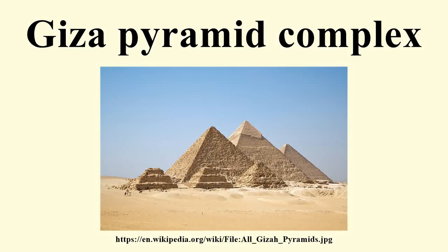The Giza Pyramid Complex is an archaeological site on the Giza Plateau, on the outskirts of Cairo, Egypt. This complex of ancient monuments includes the three pyramid complexes known as the Great Pyramids, the massive sculpture known as the Great Sphinx, several cemeteries, a workers' village and an industrial complex.